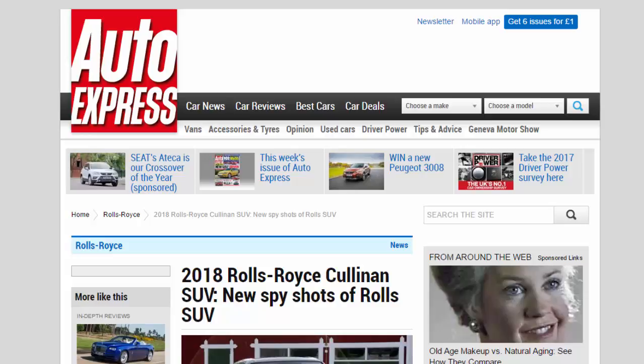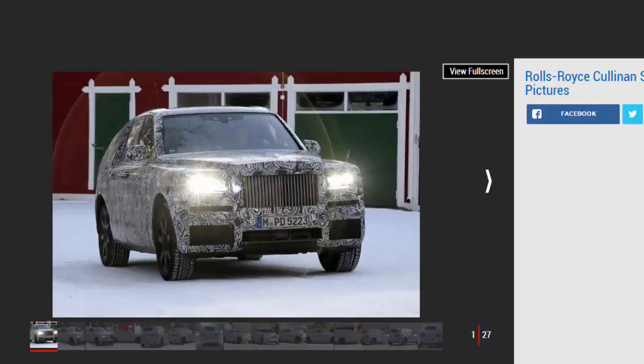2018 Rolls-Royce Cullinan SUV, new spy shots of Rolls SUV. Huge Rolls-Royce SUV to rival the Bentley Bentayga spy testing in the snow, ahead of anticipated release in 2018. The Rolls-Royce Cullinan has been spotted testing again, providing another look at the huge upcoming Rolls off-roader to rival the Bentley Bentayga.